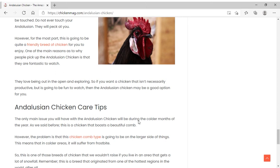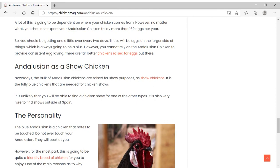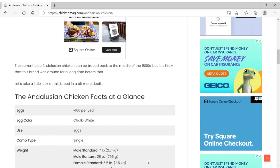Okay, here we go. This is what I need to know. It's about the colder months of the year. It's a chicken that boasts a beautiful comb. However, the problem is that this chicken's comb is going to be on the larger side of things. That means that in colder areas, it will suffer from frostbite. You wouldn't raise it if you live in an area that gets a lot of snowfall. Okay, good. Perfect. We don't get a lot of snowfall, although this year we got freak snowfalls, but we usually don't get hardly any, if any. Okay, originated from one of the hottest regions in the world. Perfect. No major issues with the bird. It's going to be a tremendous amount of fun raising them. Okay, so they're not productive. They're beautiful. They're showy. They're show birds, and they can handle the heat, which is what we want. Perfect. This worked out in my favor.